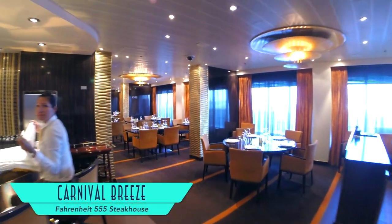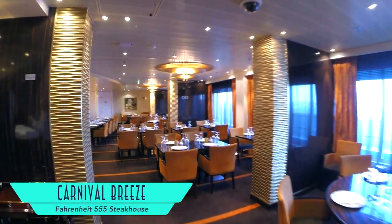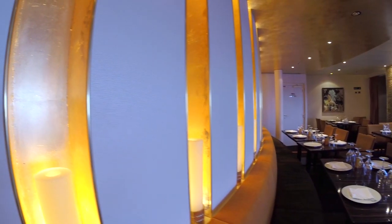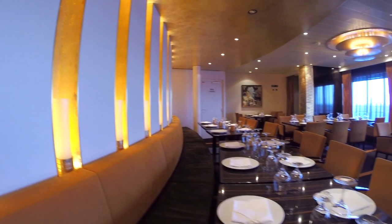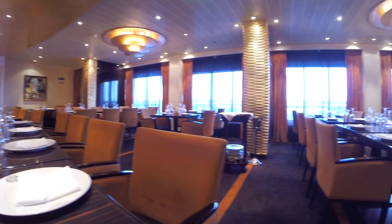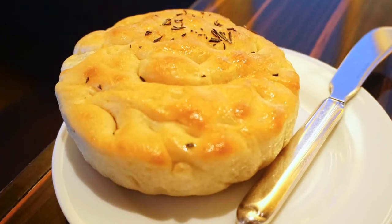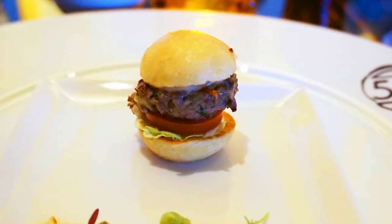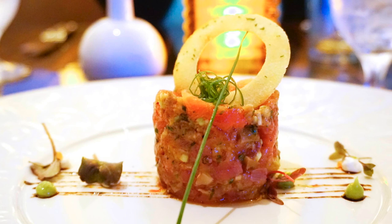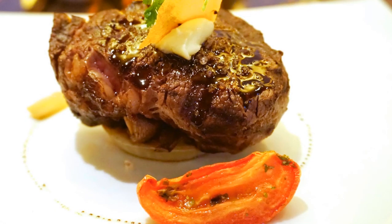The Fahrenheit 555 Steakhouse continues Carnival's tradition of wonderful specialty restaurants. It serves up favorites such as artisanal breads, a flavorful slider amuse-bouche, classic beef carpaccio, artfully composed ahi tuna tartare, incredible steak entrees, and caramelized Washington apples.